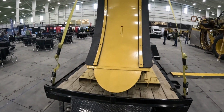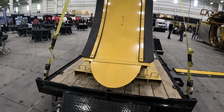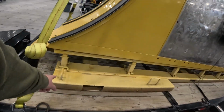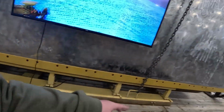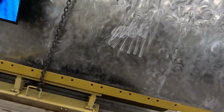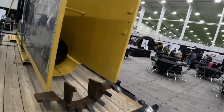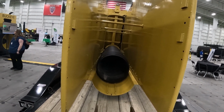Just to give you guys an idea, check out that beast of a boot. Look how wide and big that spoon is. It even has its own support for forks to pick it up and chain it down, because the boot's so big. And look at that, a 24-inch pipe looks small in it. That's a heck of a boot, guys.